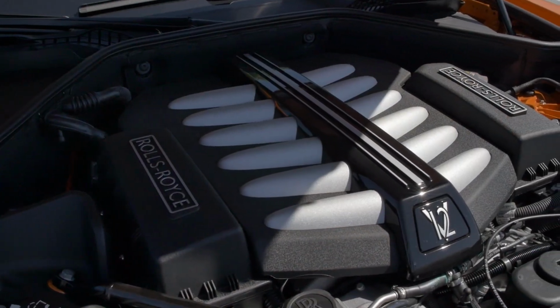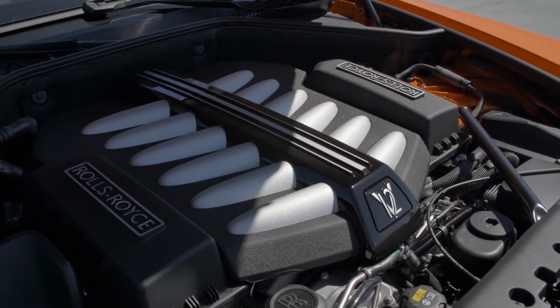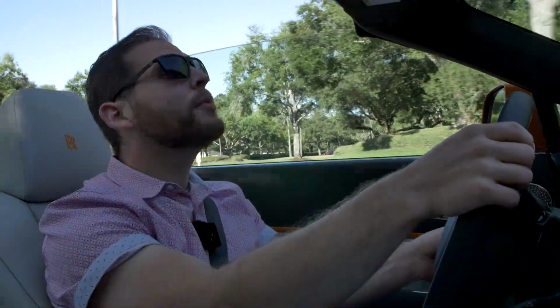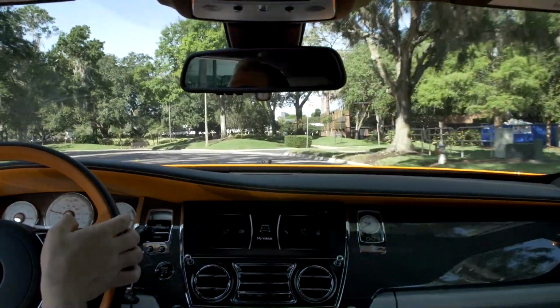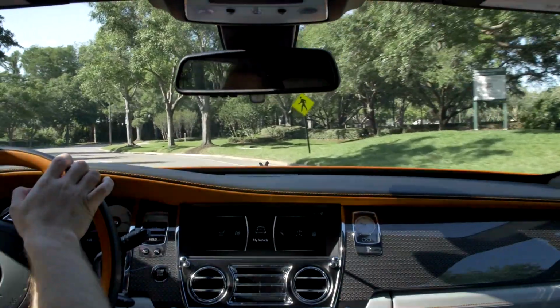This is a 6.6 liter twin turbocharged V12 engine that in normal guise produces 563 horsepower and 575 pound-feet of torque, and that might sound like ample, but the black badge dials that up even further to 603 horsepower and 620 pound-feet of torque, all going to the rear wheels through a beautifully crafted 8-speed smooth shifting automatic. And that's a little bit quicker than a normal Dawn. Instead of 4.7 seconds, you're going to hit 60 in a scant 4.6 seconds, just 0.1 of a second quicker, but it does so smoothly and elegantly.